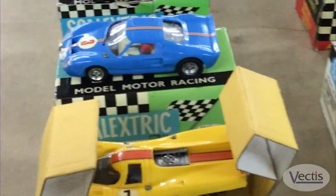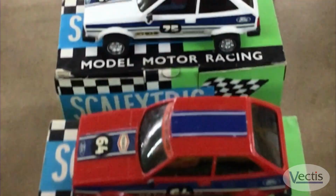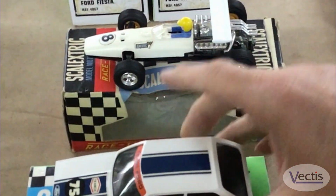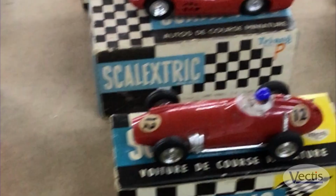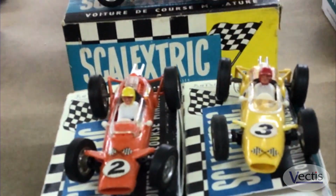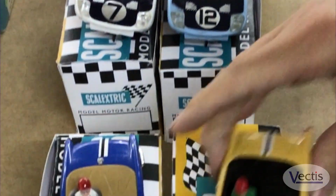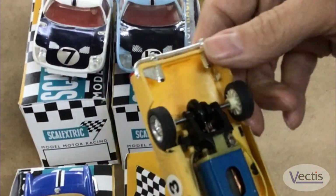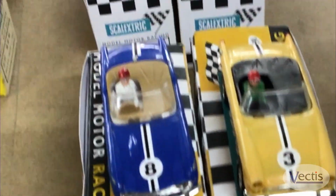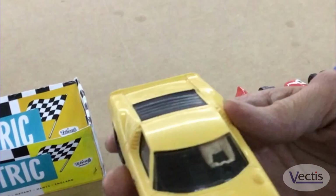Coming on to some more unusual models now, and these are made in Spain, quite hard to find. Original boxes on these as well. We've got some nice Ford Fiestas, which are really popular at the moment. And then we've got some models made in France, again harder to find. And then a few unusual models. These are made in Hong Kong, cast into the base. And a really unusual one, which is actually USSR inside the base.